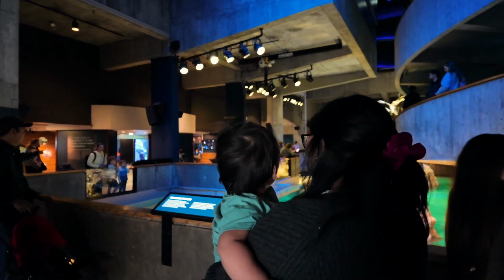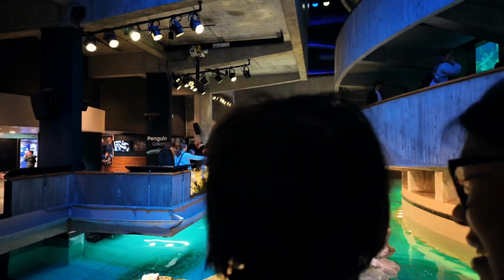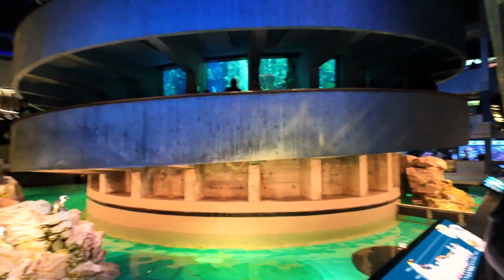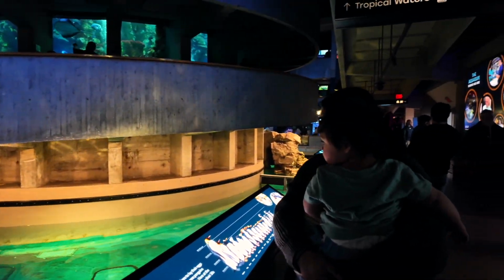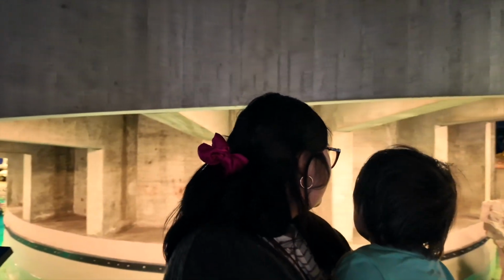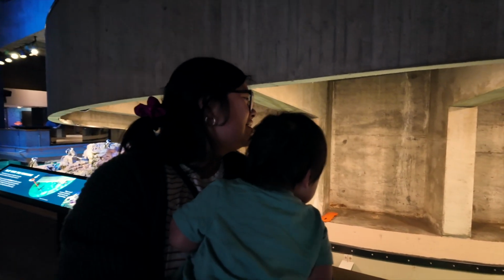So this is right when you walk in, and we have penguins. Elliot's looking at the penguins. Elliot's loving the penguins. It definitely smells like fish, but I guess that's appropriate. We know we're filming this whole video to see if it's worth it, but Elliot was just waving and clapping at the penguins, and we're like, yeah, already. This is nice, seeing him have such a fun time, and we're only just inside the front door.